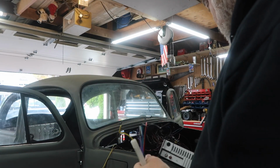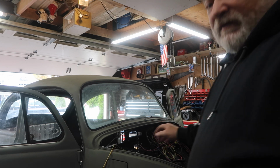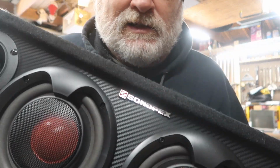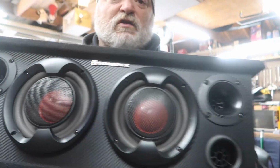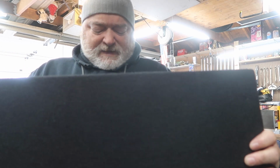I bought a speaker. I'll show you the speaker that'll be in the back. I picked up this little speaker. It's going behind the seats in the back of the car. It's called the Soundpex.